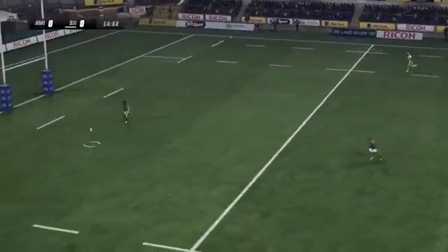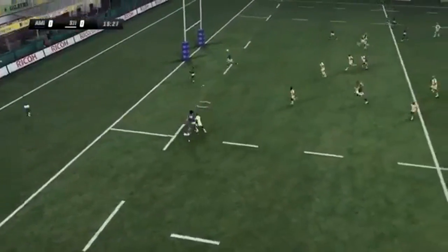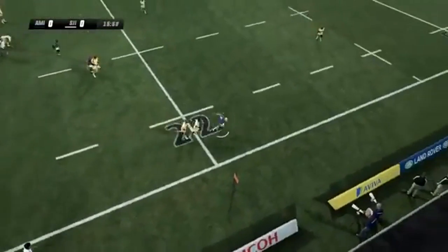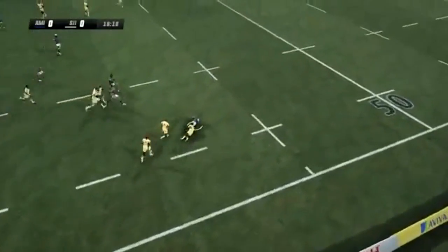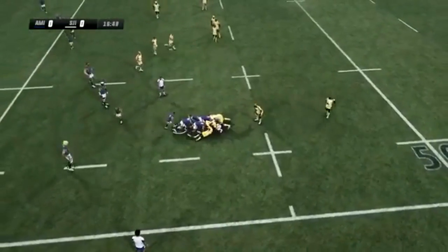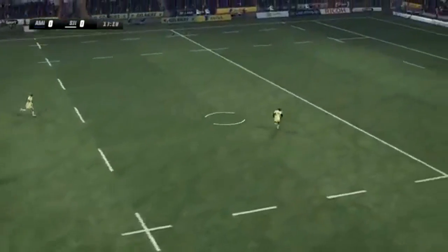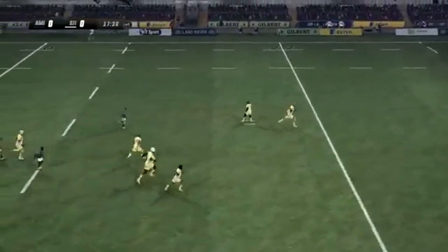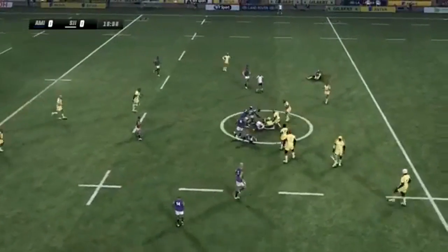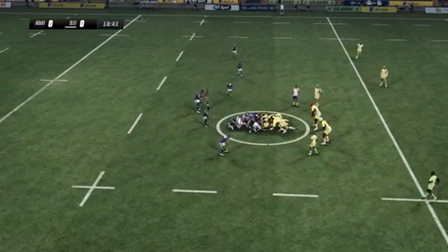Here comes the chase. He's got the loose ball. Carried over the 5-metre line. Hasn't got much support. That's a pretty long run there. And he unleashes a good, strong punt. The number 15 anticipates well. The tackle's not enough. And they drive him into the ground. They take their time getting there.